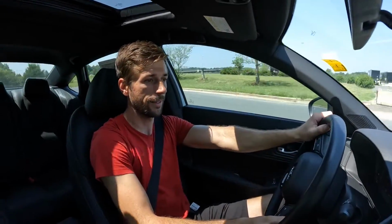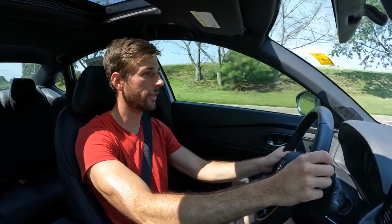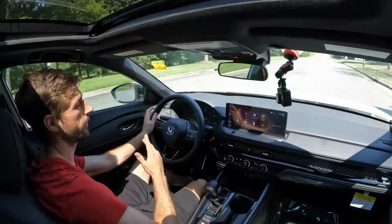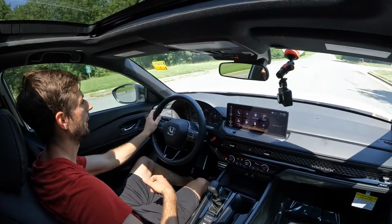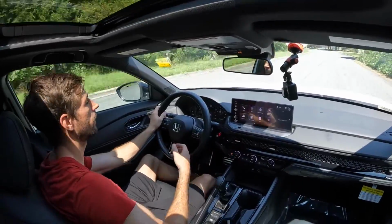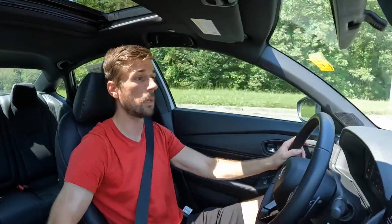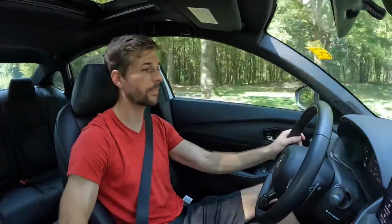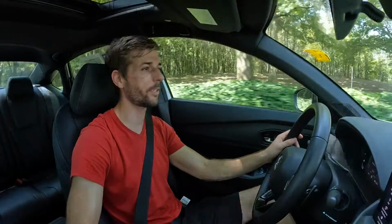But not bad. Just getting up to speed there. For a 2-liter 4-cylinder, doesn't feel like it's struggling to get up, at least for that slight acceleration. With the power figures, it doesn't seem like it has a lot, and it doesn't, but that seemed fine. For the buyer of this vehicle, I would say you're gonna have no issues getting up to speed, merging, things like that. Depends on the situation, of course.